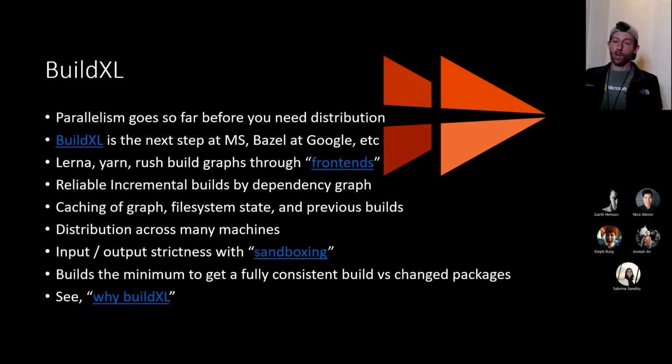So that's a really powerful thing that you'll get into as well. BuildXL works out of the box, and again, this is another open source tool that we have. It works with Lerna, with Yarn, with Rush, and that's through a thing called front ends, and these are all links you can check out. And it has incremental builds as well, because it does really, really aggressive caching. And it'll cache your file system state as well as previous builds. And it'll push all those caches to the cloud.